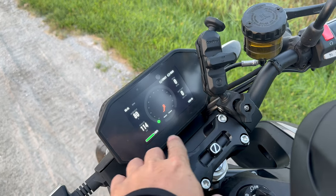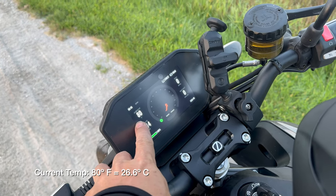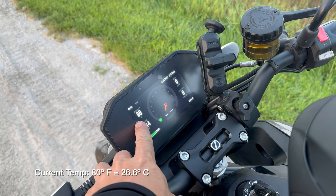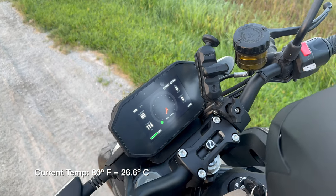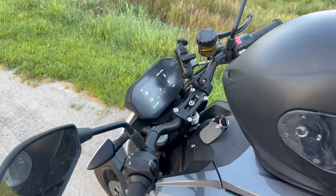And the other thing to note, today it is going to be very hot. It's already 80 degrees Fahrenheit out, and it'll probably be around 100 today. So we might lose a bunch of range due to the excessive heat. It's going to be a long day, so I better get on the road.